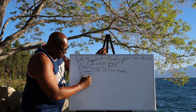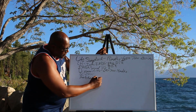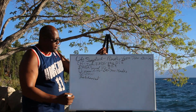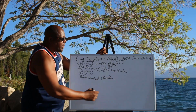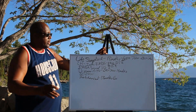They have the Bank of America card. I think it's called the BankAmericard. Okay, now, the Bank of America card is almost like a Citi, the same situation. Because again, that card gives you 18 months of no interest. But the good thing about it, again, they're going to pull most likely from your experience. All right. And here's the thing about it.